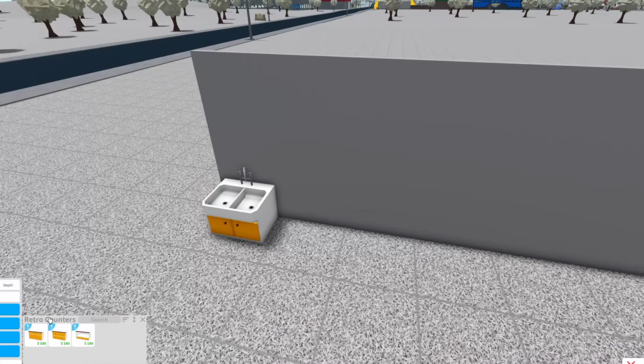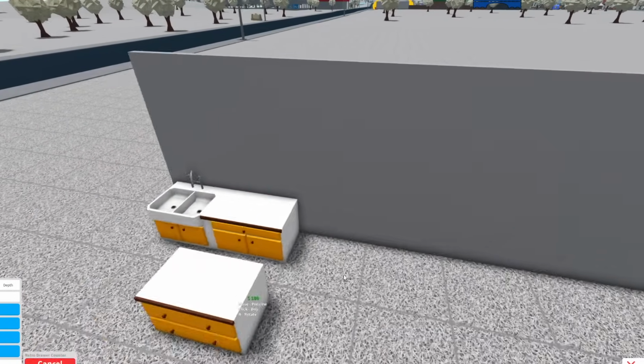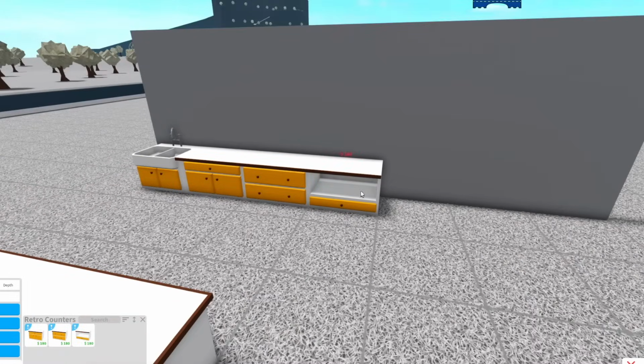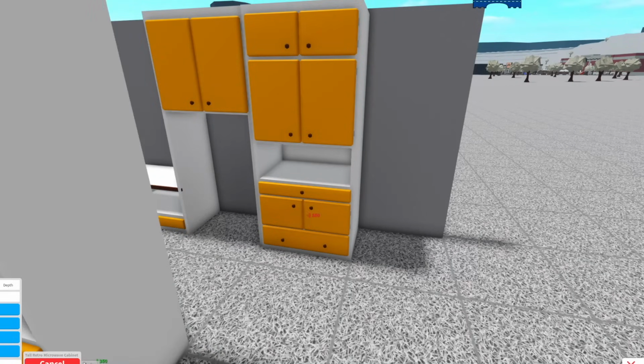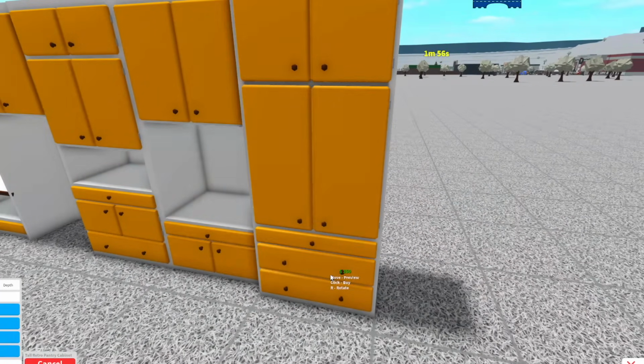Moving on to the retro counters. We have this counter, which you can open and store stuff inside. Then we have the drawers. And then we have the open shelf counter for a microwave or whatever you want to put in there. For cabinets, we have the tall cabinets for fridges, for microwaves, for ovens, and I don't have enough wall, and then just a pantry cabinet as well.